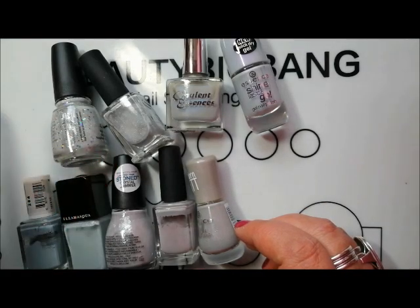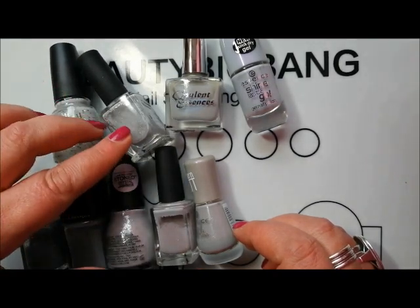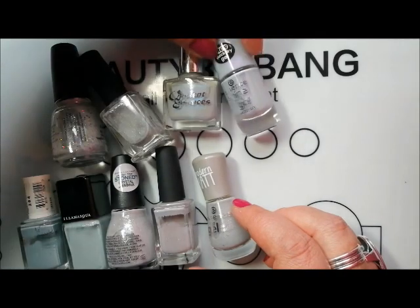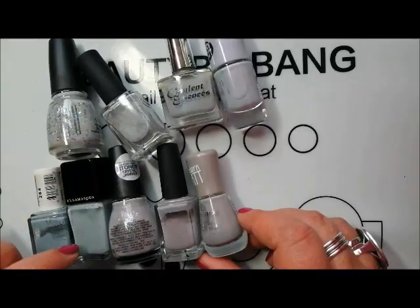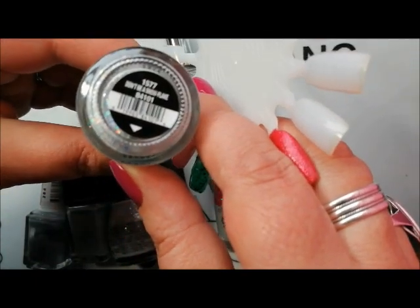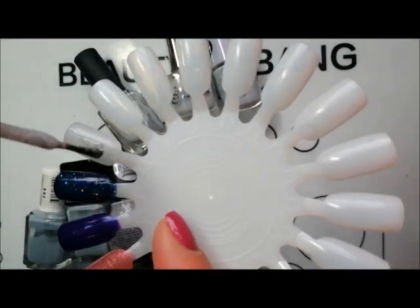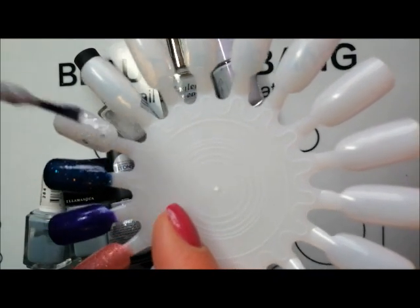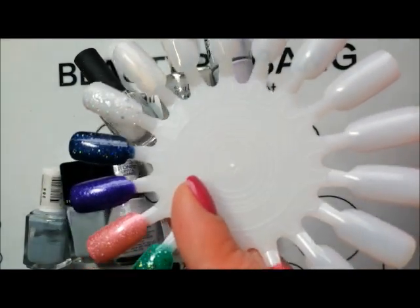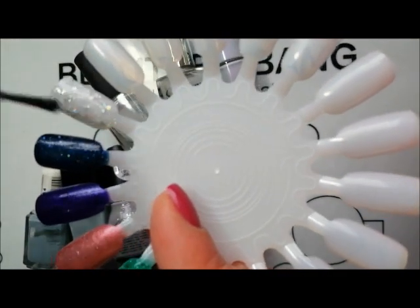Okay, so I'm going to do it this way. We've got some glittery and holographic, so the holographic type of pale greys, the very glowy, shimmery pale greys, and the glitters. This is China Glaze Don't Be a Snowflake, and this came out in a Christmas collection. I think it wasn't last Christmas, the Christmas before. And this is the kind of polish that is great on its own. You can build it up, but it probably is going to look better over another pale grey.